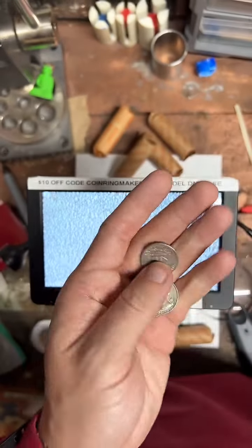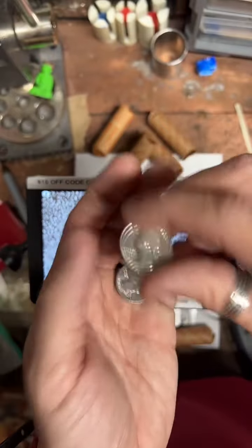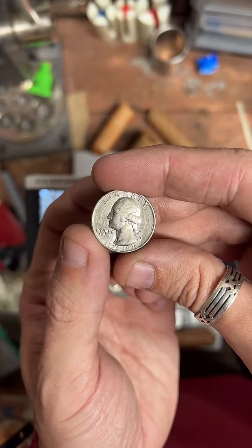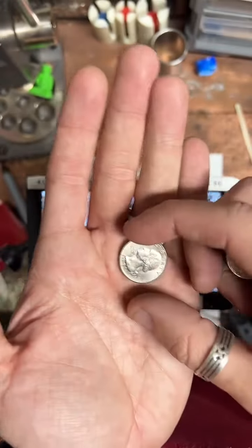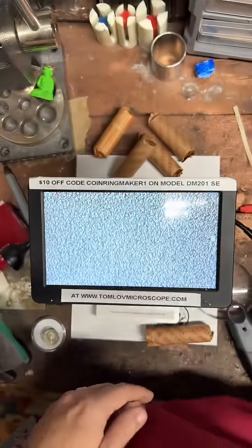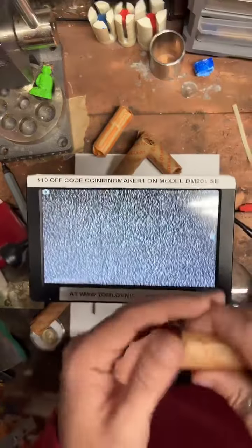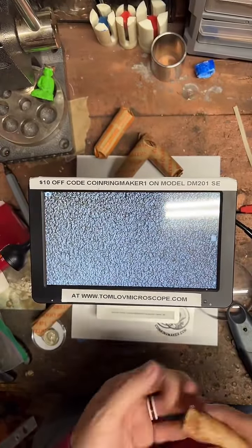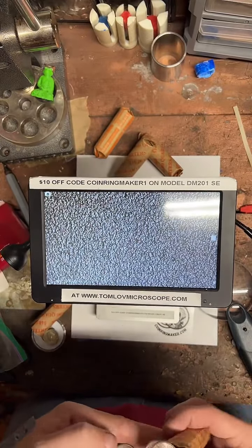'86. Ooh. Got a bicentennial. Those are always fun. This one's got a little bit of a ring of death on it. Not too bad. And there's a 91. Pop open this next roll here. Oh, there's our state quarters.